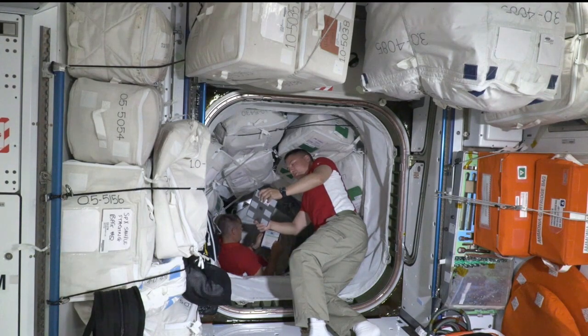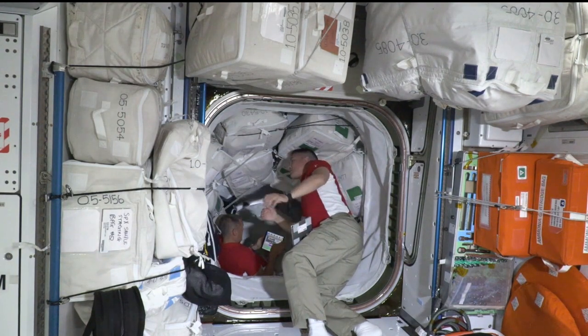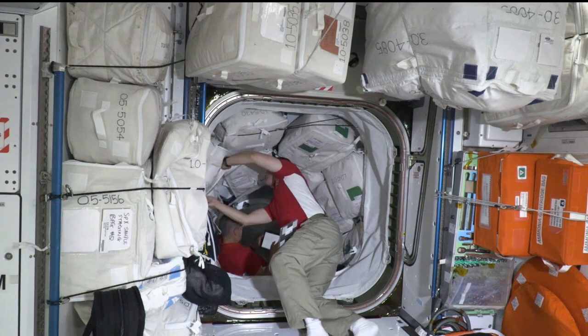Once they get word that the pressure is stable on the inside, they'll get the go from the teams here in Mission Control Houston to open up that hatch.